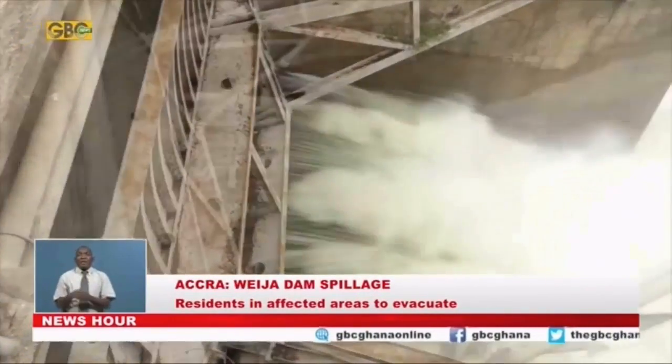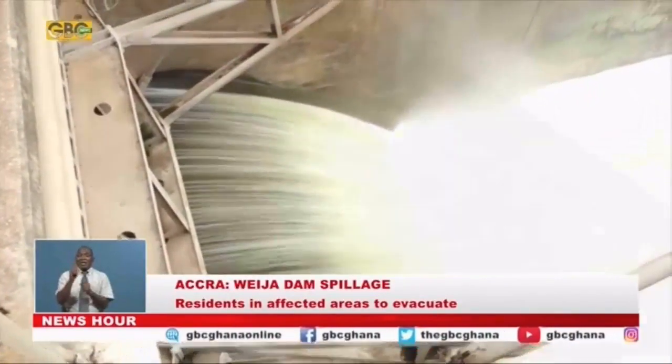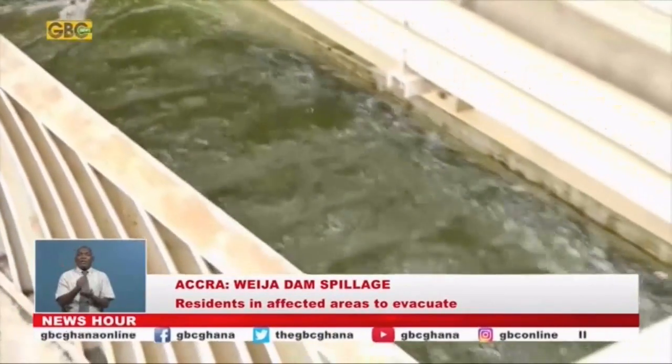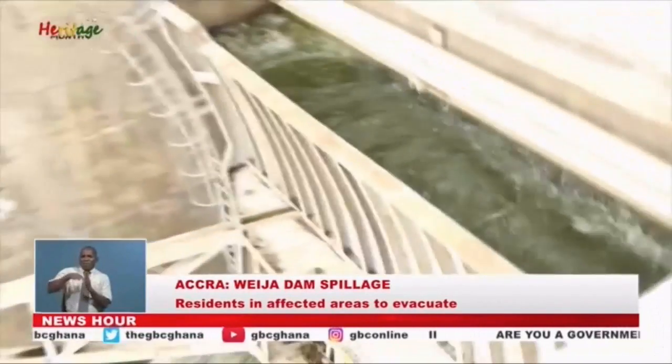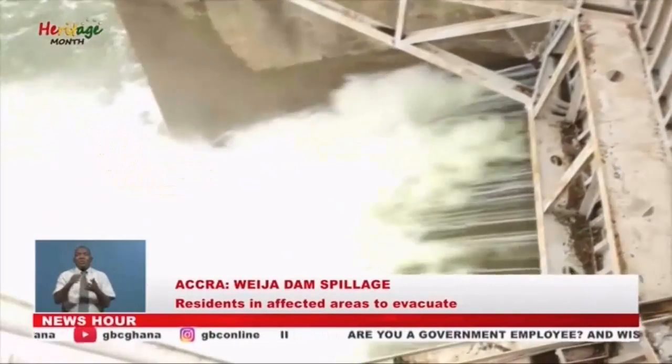Over the past couple of days, 4 out of the 5 water gates at the Weija Dam site have been opened about 1 foot each to let out excess water. The Ghana Water Company Limited says the levels of water being recorded at the site now are usually noticed around the rainy season towards the end of April.